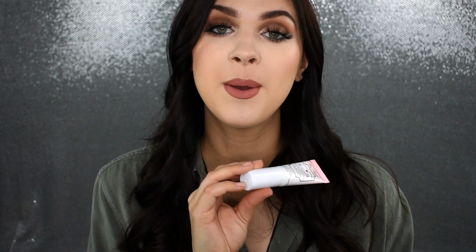Going along with the face products, a primer I've been loving recently is the Too Faced HangoverX primer. Oh my god, I cannot wait to get the full size of this. I picked up the travel size just because I wasn't sure how I was gonna like it. This claims to be a replenishing face primer with coconut water, probiotic based ingredients, and skin revivers. It smells amazing because of the coconut water that's in here.